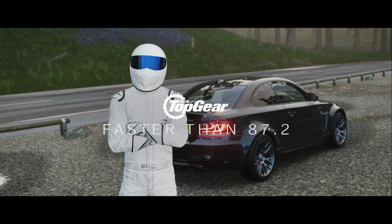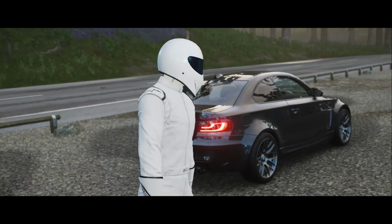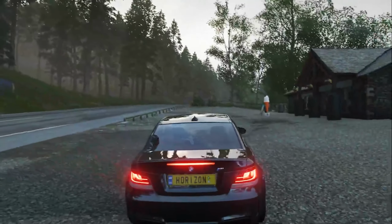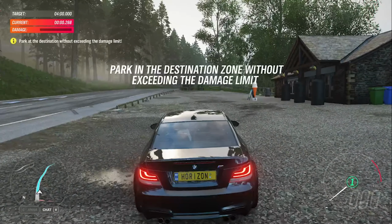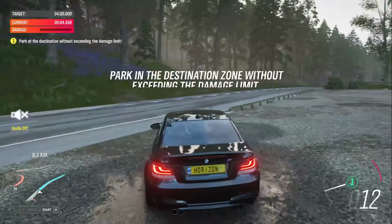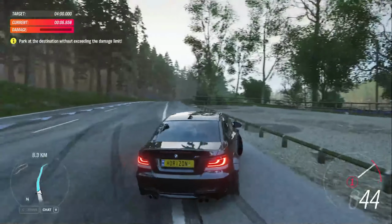Oh, a BMW 1M. Great car. Hang on, that's my BMW 1M. Seriously, not funny. Who gave Stig the keys?